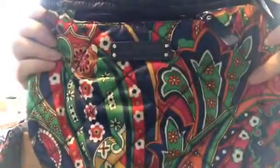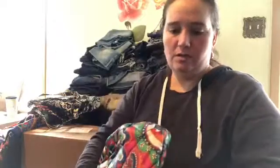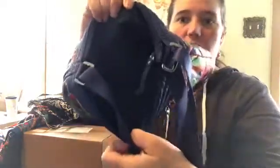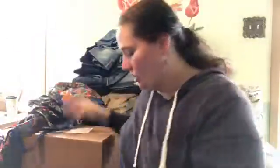Here is a matching bag to the first one I pulled out. The nylon-y material. This one does not appear to have any use whatsoever. Excellent condition. And I could probably get 15 to 20-ish on that one.